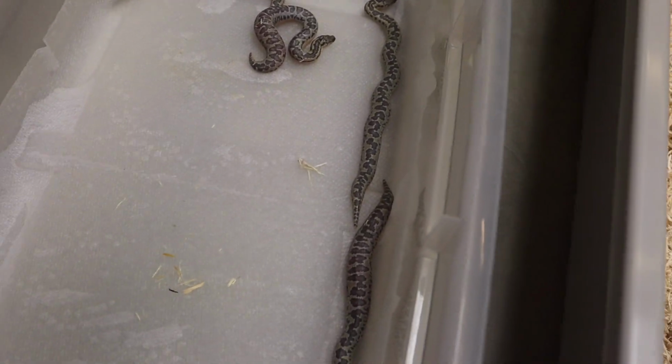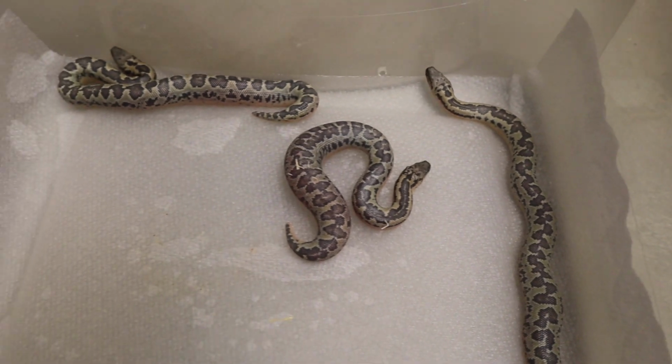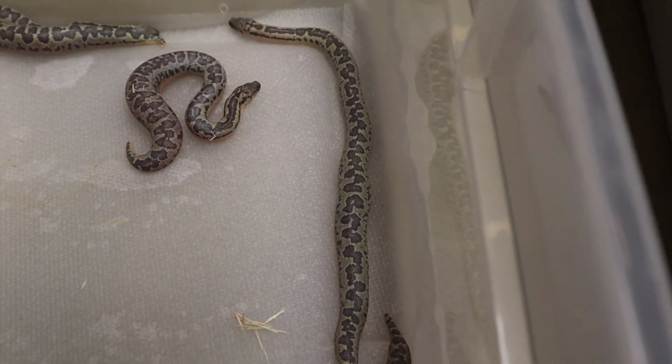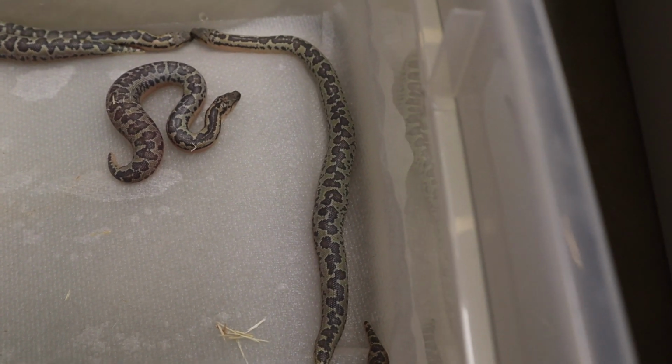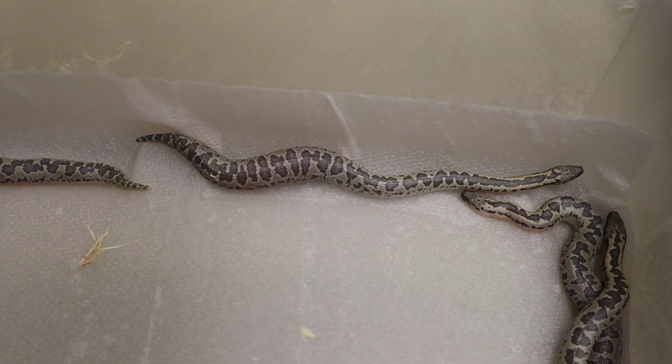And so last time, as I mentioned, she gave me 8 babies, and this time she gave me 6 very healthy, fat little babies. I'll try to zoom in on them as close as I can. They still have some yolk sacs that did not get fully absorbed yet. You can really see it on that one.